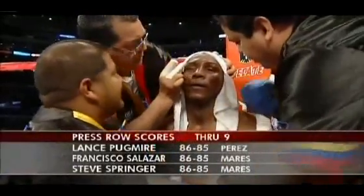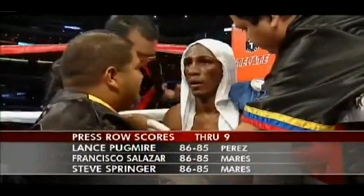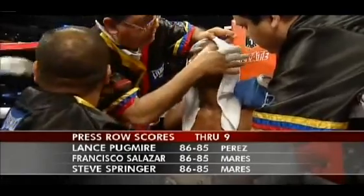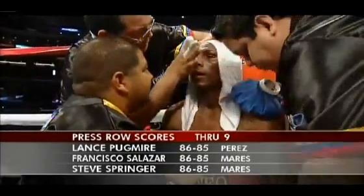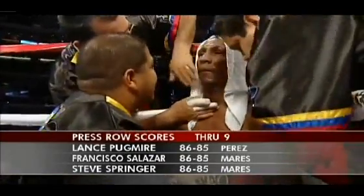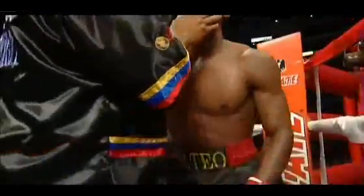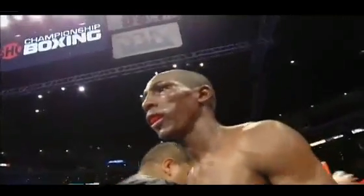Press row scoring, they have it very close. Lance Pugmire with Perez winning by a point. Salazar from FightNews.com with Marez, and Steve Springer 1 point for Marez. I have it a 1 point fight for Yonnhy Perez at this point, so I think it's very close. It's the same score I have. Yeah, it's a really, really close fight.